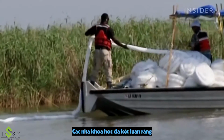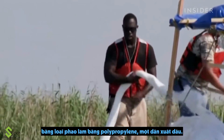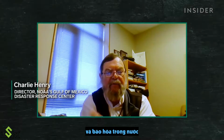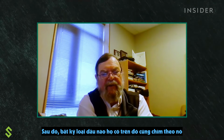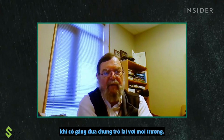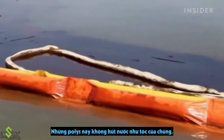Scientists concluded that hair booms weren't as effective at removing oil as booms made with polypropylene, an oil derivative. The booms would get saturated in water, become heavier than the water, and start to sink. And then whatever oil they had on it sunk with it, and recovery was very, very difficult, trying to get those back out of the environment. You don't see that with the poly booms. These polys do not absorb water like our hair does.